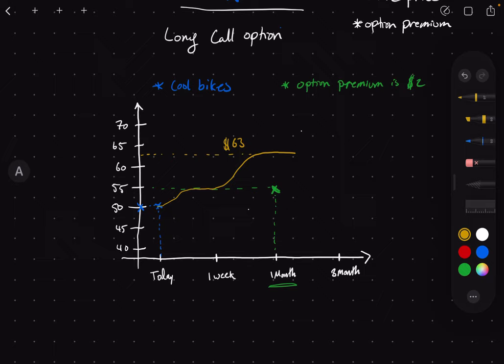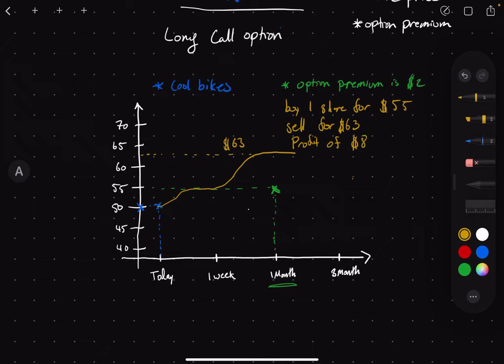Well, in this case, you would make a profit, because what you would do is, at the time in this month, you have the option to buy it for $55. So you buy 1 share for $55. You immediately, because the price is $63, sell for $63, giving a profit of $8. We'll talk more about that in a second.